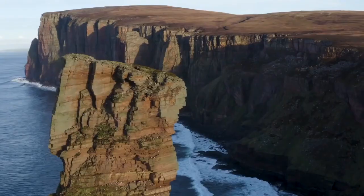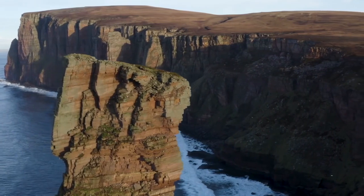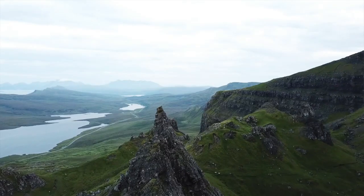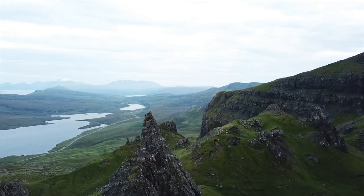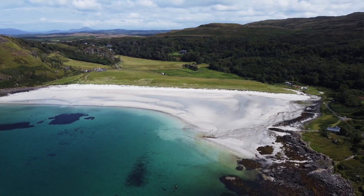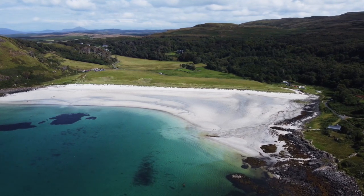So this is Scotland. In the first video, we viewed destinations like Edinburgh and the Orkney Islands, and some stunning lochs. But now it's part 2. So let's take a look at 10 beautiful places to visit in Scotland.